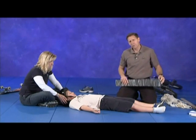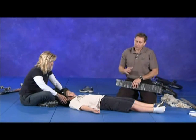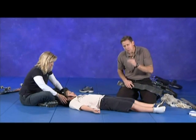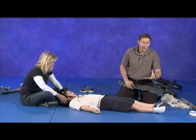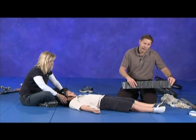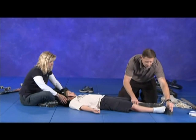You always want to splint bones and legs and limbs where they lie. So if he had broken his bone, and let's say that it had turned out this way, you don't want to straighten it out. You never want to move that part. You always want to splint it. And if you have to use padding to splint this, then that's what you want to do. You want to move it as little as possible because there'll be great pain, and also it can cause bleeding. So we can use the SAM splint and put it in this way.